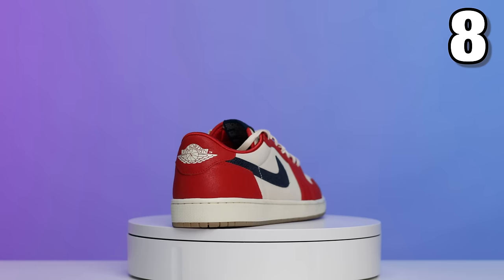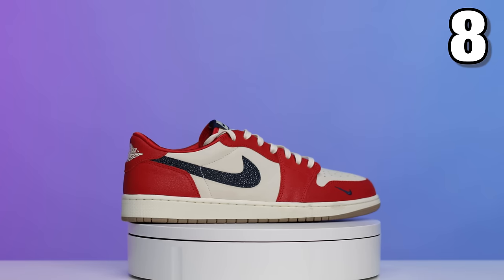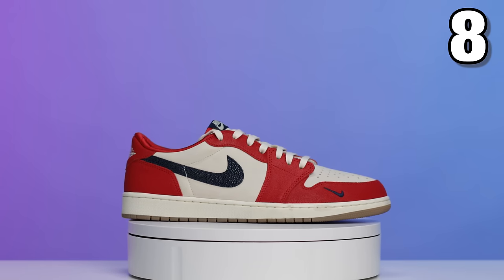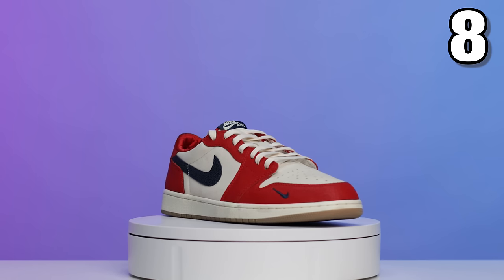Again, another shoe that I really love rocking. The Howard University Air Jordan 1 Low. Looks like a Chicago kind of, but you got that navy hit to it. Look at the sock liner. It's clean. It's nice. It's a great shoe. Got the gum bottom on there. The materials are fire. Great colorway. Great shoe. I've been wearing this shoe as well.